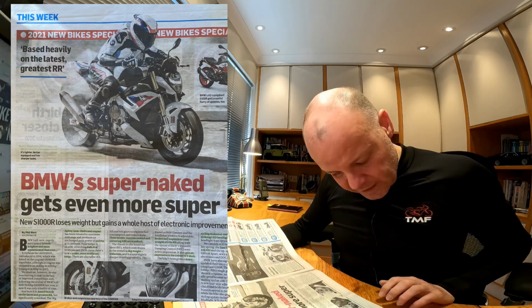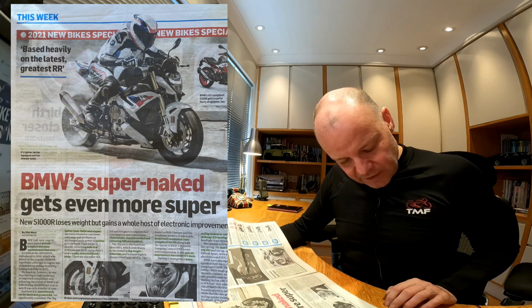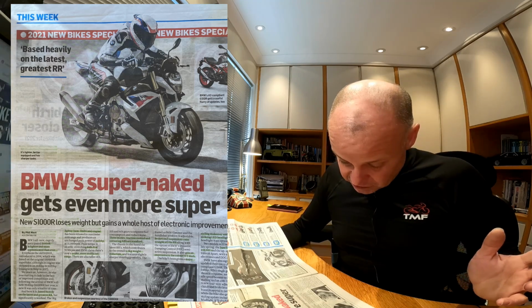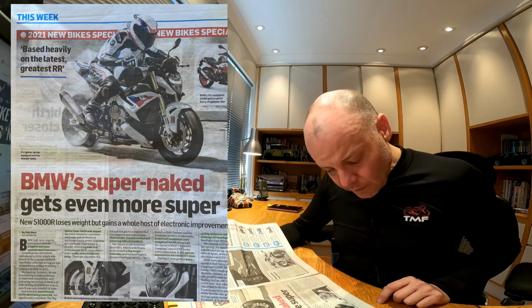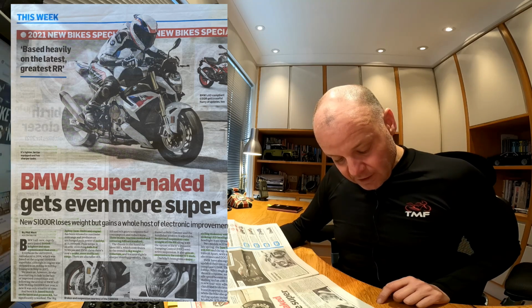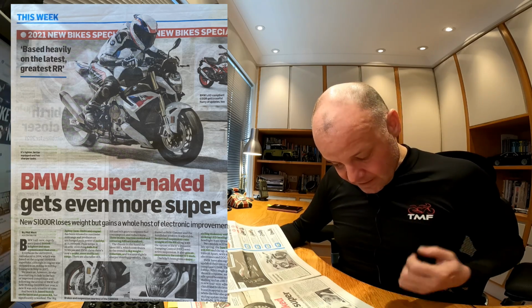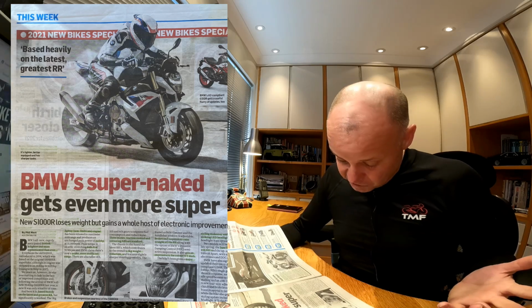So it says here, Phil West says, BMW's all-new, eagerly anticipated S1000R is lighter and more sophisticated than ever. Well, lighter is a good thing. It's based heavily on the latest and greatest RR, which is a good thing. And it's got the same ShiftCam engine in it. 165 brake horsepower, 84 foot-pounds of torque, wider, more usable rev range, three riding modes, traction control and cornering ABS as standard. That's all you need as far as electronics are concerned, as far as I care. 6.5 kilograms of weight reduction, always a good thing.